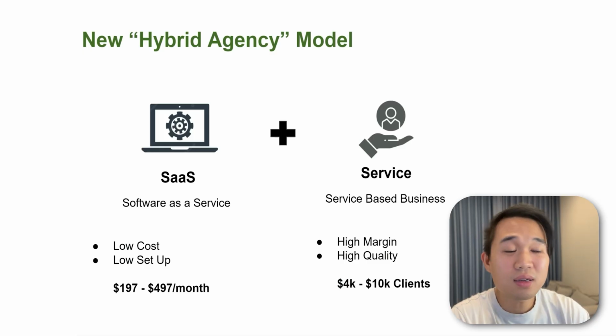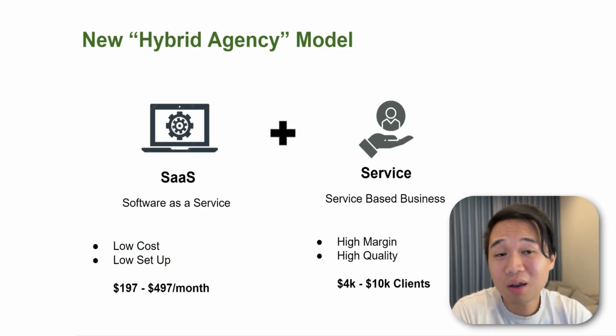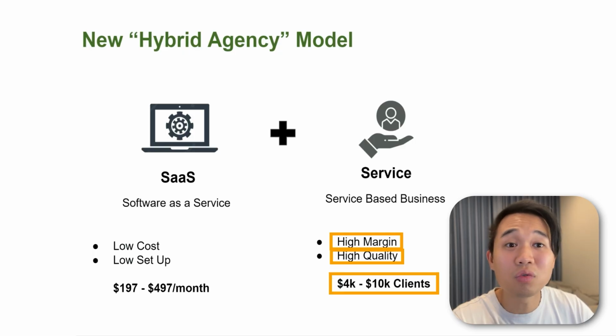As you can see here, instead of offering a service such as Facebook ads, we offer them a software solution on the front end. Low cost, low setup, and low fee. And then after they become your client, know your brand, and gain your trust, this is where you offer them a high ticket service with higher margin, higher quality, and higher lifetime value for that client.